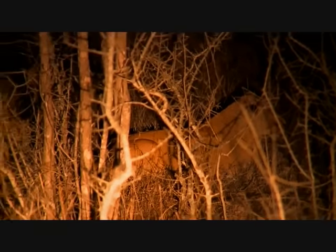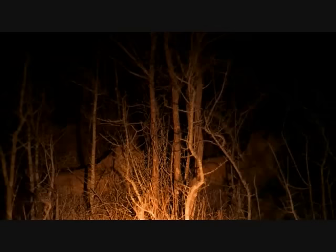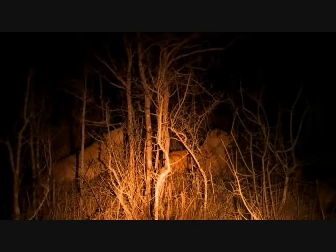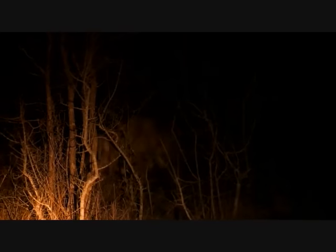Now, I really don't know where that third lioness is. I'm not too sure if she tried to sneak around, or if she's somewhere a little bit further towards where the other lionesses are. They're lying down now, so I'm actually going to move. Oh, they're heading towards the buffalo again.